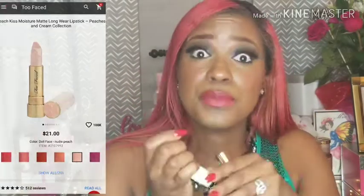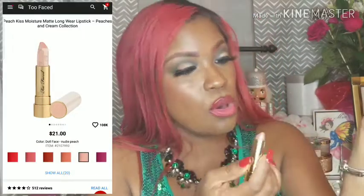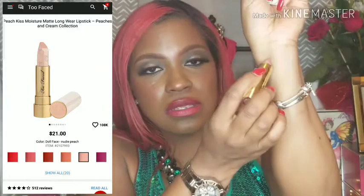Cute, huh? Let me show y'all the difference between that Sunday Funday and the Doll Face I ended up buying. So this is Sunday Funday. All of Too Faced's peach lipsticks are very creamy and they smell like peaches. I just love them. Y'all can see that. That one is Sunday Funday. Smells so good. And then this one is Doll Face.